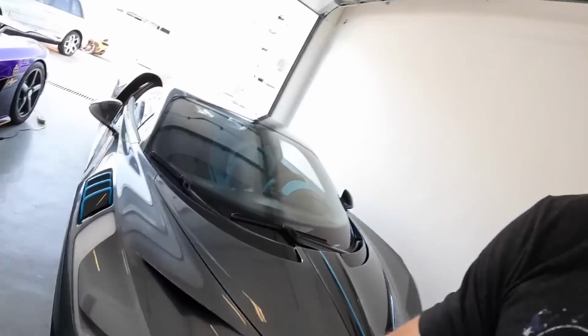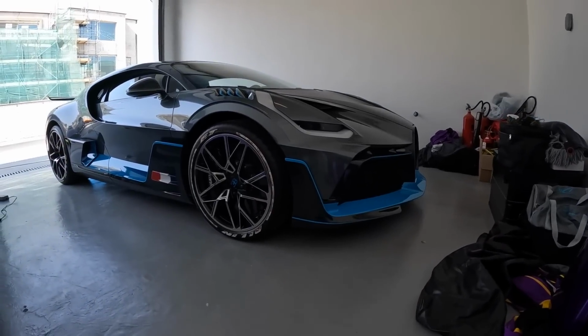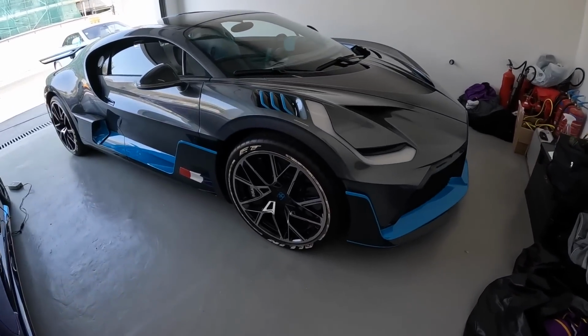I can't believe we just drag raced a Chiron less than 2 or 3 weeks ago, and now we got this right here. Wow, this thing is just insane.